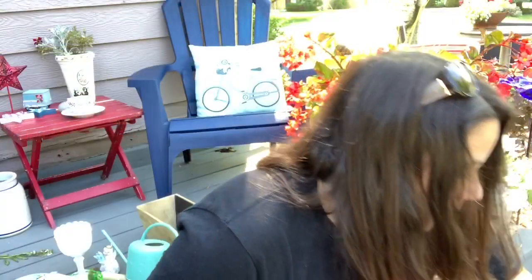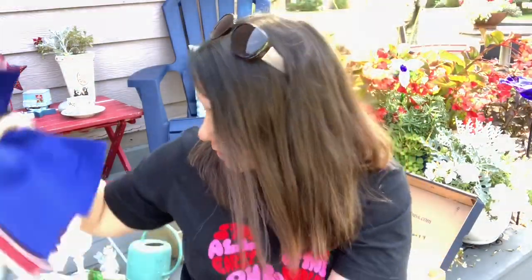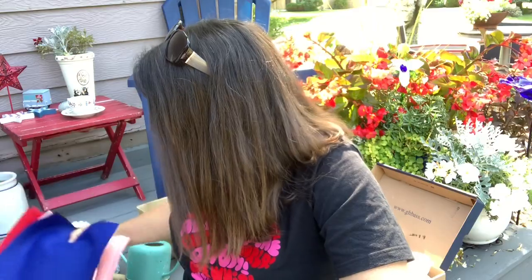I got all of this felt. It was in a bag, so it's nice and clean. And that weighs under a half pound, so under about 75 cents, under 75 cents.